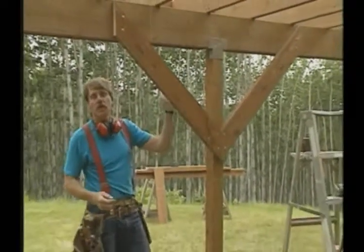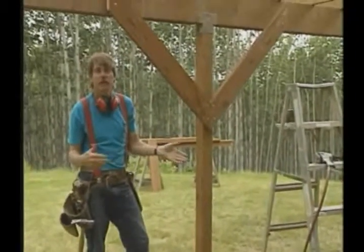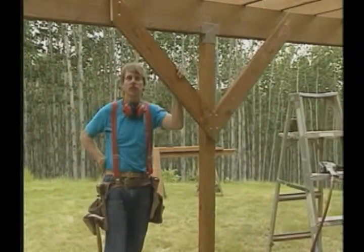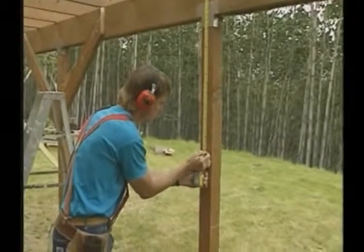I've just finished installing some bracing on this deck. Now, our model deck only had posts this tall and didn't really require any extra lateral bracing. But with posts this tall and a deck this big, our local codes required it. Just be sure to check your local codes too. This is only one kind of bracing you might use. I've got more examples in the book.